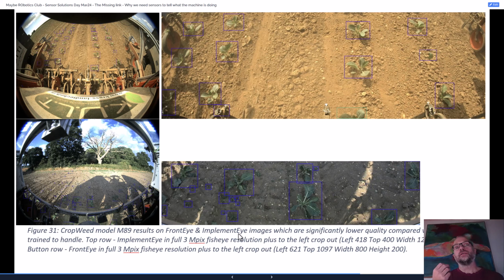But we are not doing that, and nobody's really doing that, trying to enrich the images in real time and use that as a continuous quality measure, so you can pause the operation if something is wrong.